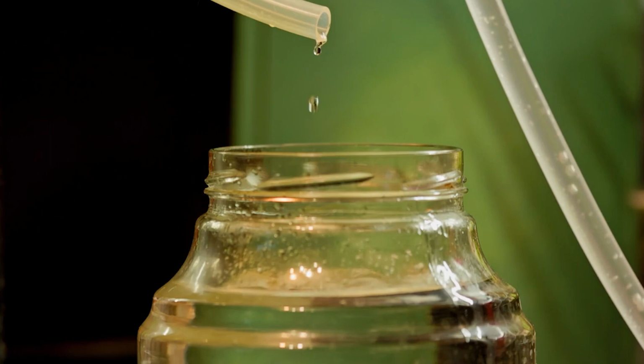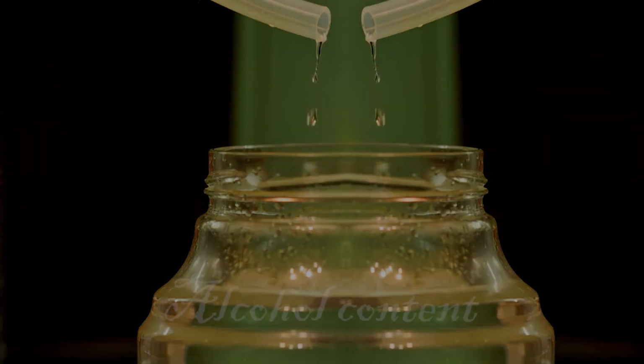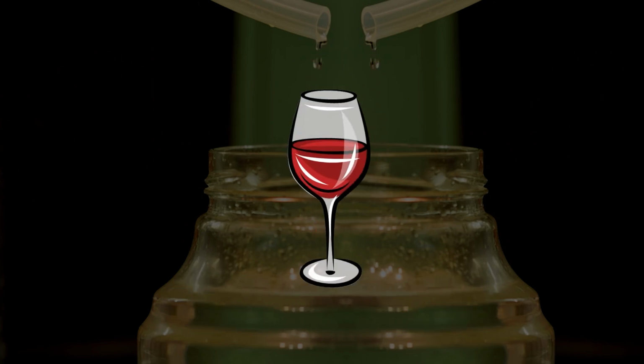After this initial distillation, the liquid is distilled once more in a second still. This process increases the alcohol content and further refines the taste. The final product is a clear, high-proof spirit known as White Dog or Moonshine.